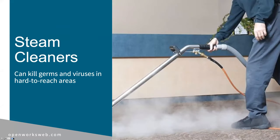Steam cleaners. Steam cleaners have been proven effective in killing past viruses, particularly in areas where you may not be able to use detergents, such as soft furnishings. The government advice on cleaning COVID-19 says when items cannot be cleaned using detergent or laundered, for example, upholstered furniture and mattresses, steam cleaning may be used. Steam can be used on surfaces like laminate floors, tiles, grout, sealed worktops, sinks, baths, and glass. You can also use steam on carpets and upholstery.